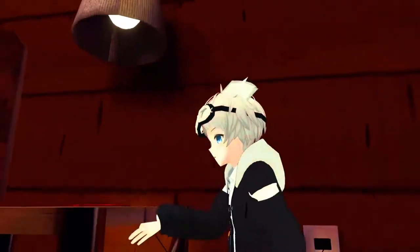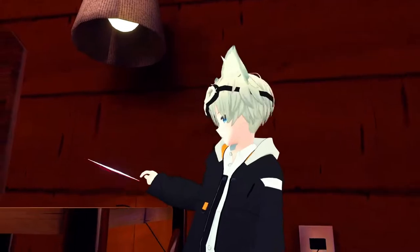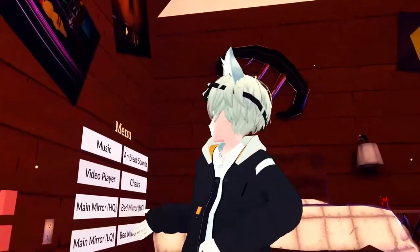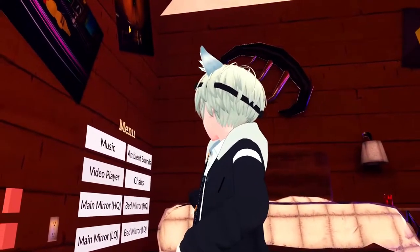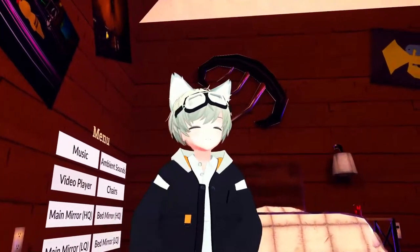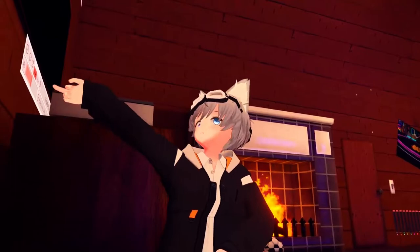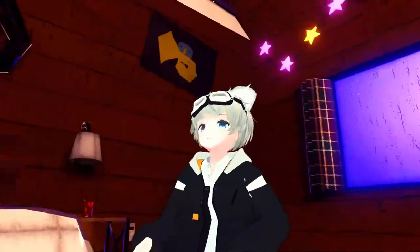And over here, oh look, there's a cell phone plugged into the wall. Can make a call to your mom, ask her how she's doing, catch up, you know, it's been a while. And a place to draw, music, ambient sounds, chairs, main mirror, bed mirror. Of course there's bed mirrors, of course. We're not gonna go into that, they're just for viewing. All right, this place is massive apparently. Oh god, no, I don't want to be outside yet. No, I want to go through this door then.